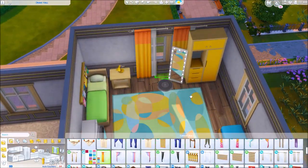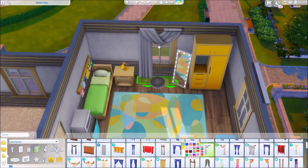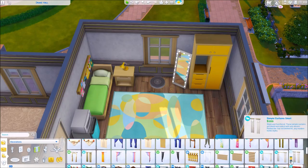The swatch on this rug is so cute, by the way. I love it so much. It is so bright and colorful. I love it so, so much.